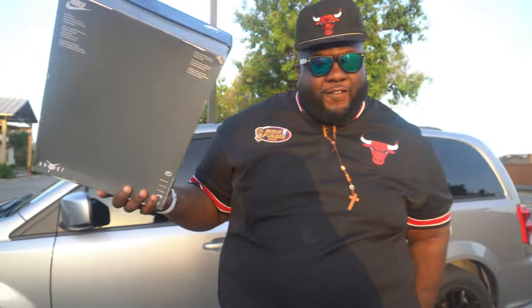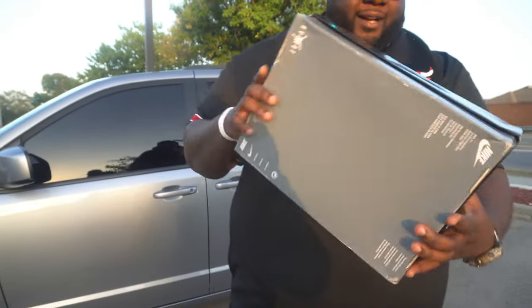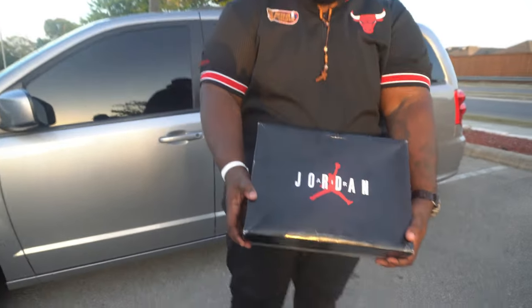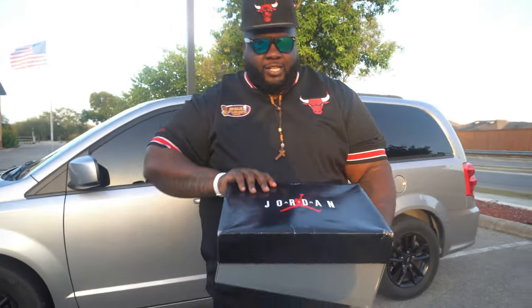Match it fitted. Feeling spiffy. Got that new heat for your feet. It's multiple shoes that come in this box. So what we got right here?